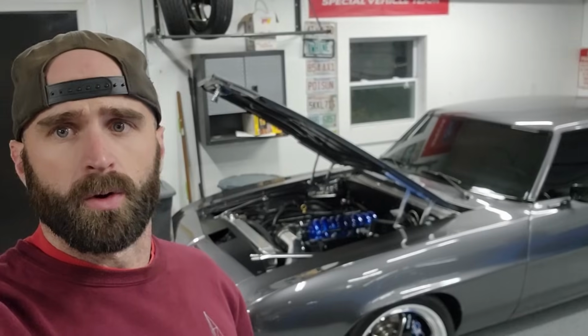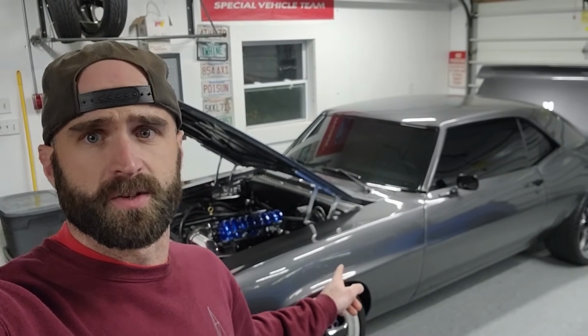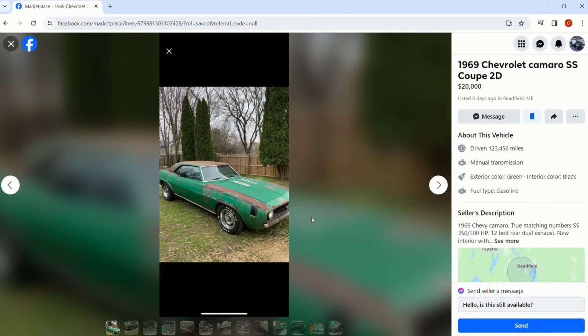Now I know what you're thinking. Chris, what makes you think your 1969 Camaro is worth that price of $125,000? Well, here's a few cars that are just like this one for sale. All right, so comparable vehicles for sale.